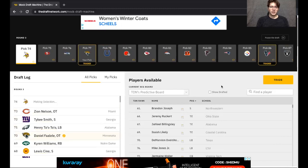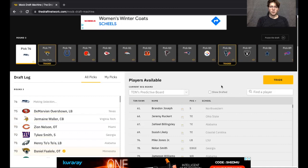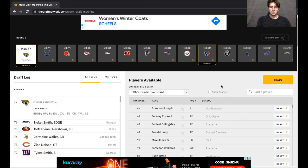Moving in now to pick 77, Zion Nelson actually did go off the board. I was actually going to consider double dipping there at the offensive line spot if he was available, but I'm feeling really good about what we've addressed so far. We did bring in Dan Arnold as well in a trade with the Carolina Panthers for CJ Henderson, so I don't think tight end's a really key thing here for us right now.